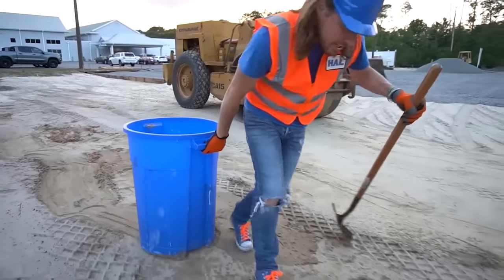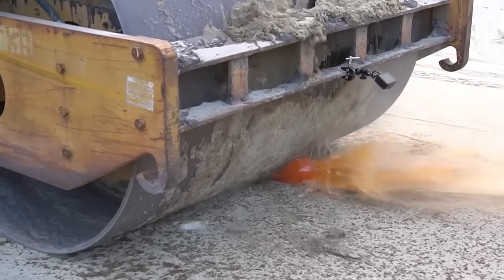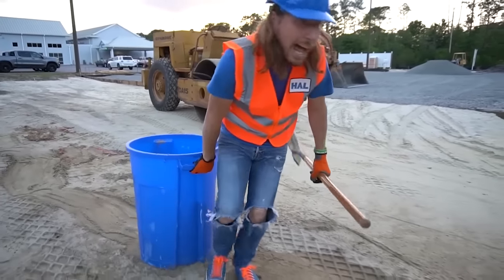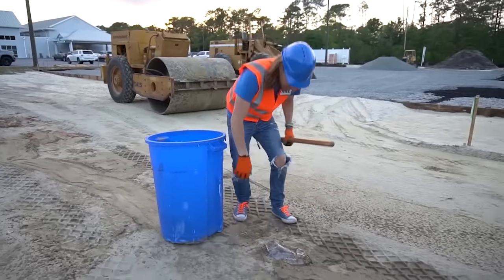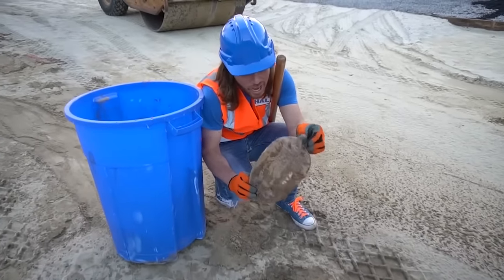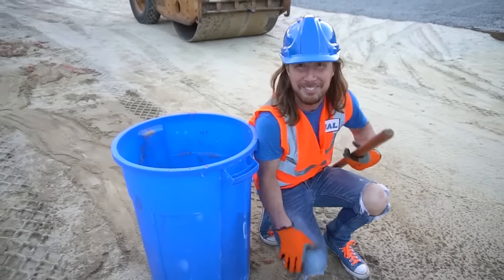Oh, check out the orange one. It did the same thing. Oh, that's totally awesome. That was easy. And the last one right here. Oh, yep. Did the same thing. It busted it right open. Root beer for everybody. That's awesome.